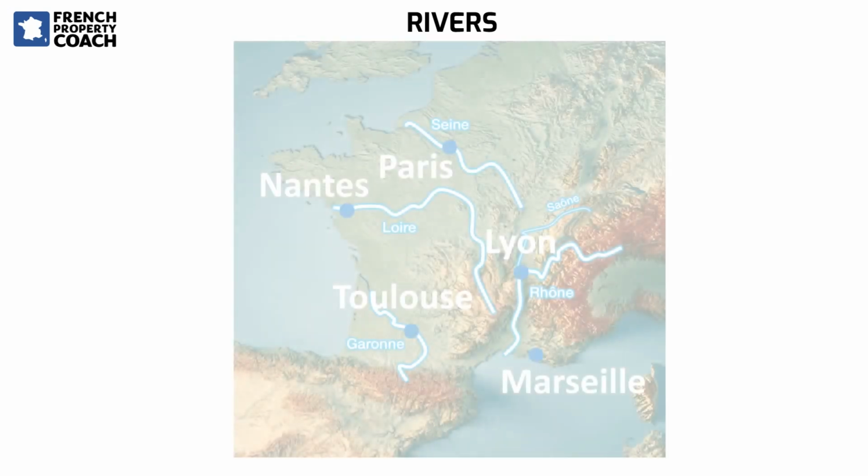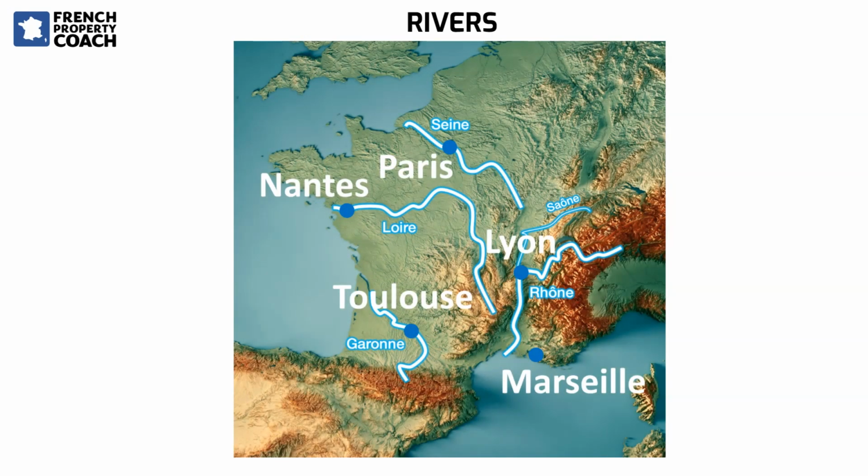Talking about rivers, all the largest French cities are established on the largest rivers: Paris, Toulouse, Lyon, Nantes, with the exception of Marseille, which is on the sea.